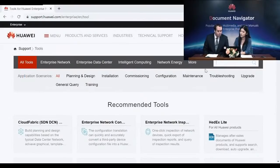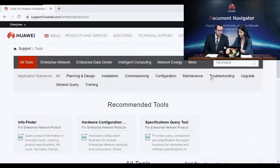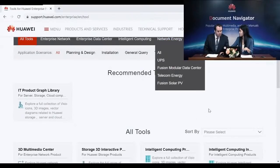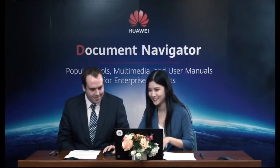Okay. Let's say hardware. Okay, so here we provide 8 more tools that can help you check the hardware information. Or you can enter like 3D, and we can have the 3D interactive display tools for all the products we have. So that's Tool Center. Very useful, right? Yeah, it is.